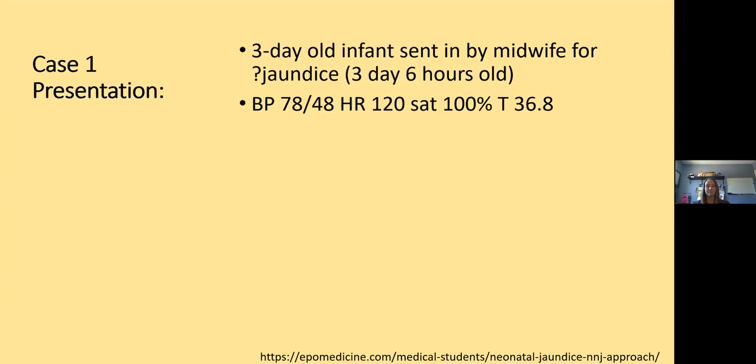On exam, I'd want to look for any signs of fluid depletion, take a look at the fontanelles, make sure that the baby is moving all four limbs, look for any signs of jaundice, like in the eyes and the skin, in the oral mucosa.